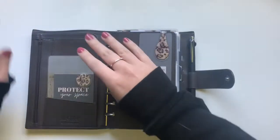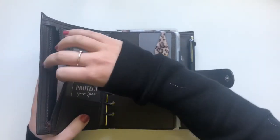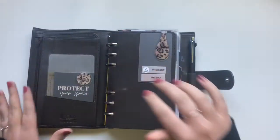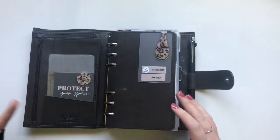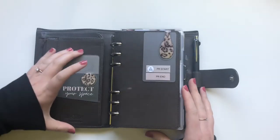In the zipper pocket here, I just keep some most frequently used addresses and a few of my husband's business cards. And that's pretty much it. The zipper pocket isn't used often, but when it is used, you know, it's usually needed.